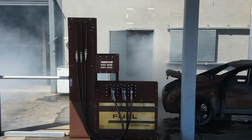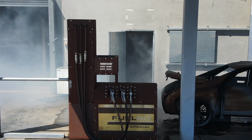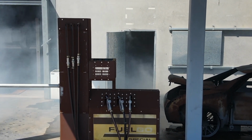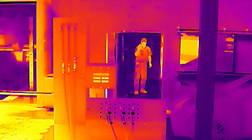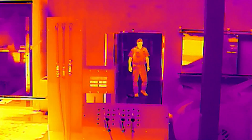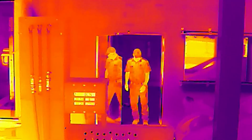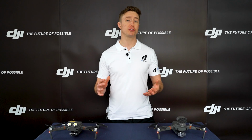As you can see from the footage we have collected of the simulated petrol station fire, copious amounts of smoke in and around the building made it difficult for the crew on the ground to get close enough to determine if anyone was trapped inside the building. The visual camera of the Mavic 2 Enterprise Advanced could see nothing but smoke, but the use of the high-resolution thermal and thermal zoom were able to cut through the smoke and identify a person within the confines of the building.